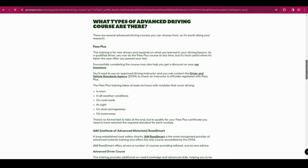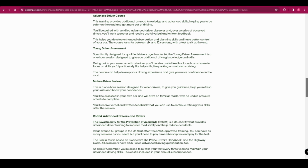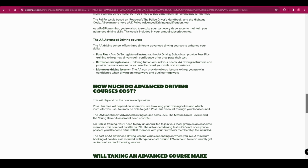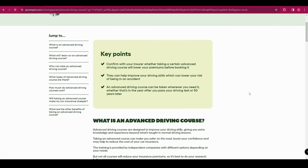However, if you can't afford to pay your premium up front, you can still save money by using a 0% interest credit card or a low interest loan to pay for your insurance. This way, you can pay off your balance over time without paying any interest or fees as long as you meet the minimum requirements and clear the debt before the 0% period ends. Tip number 5 is to drive safely.